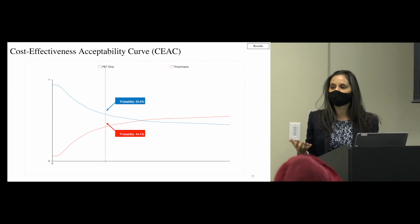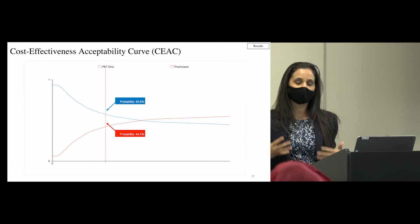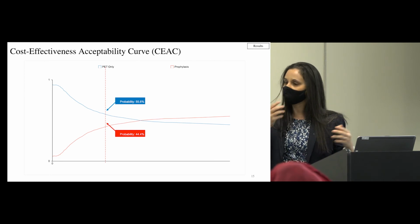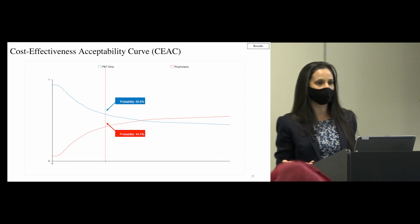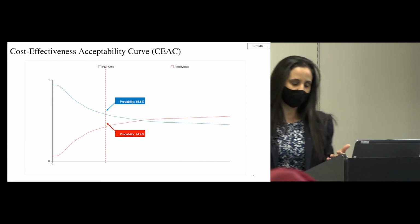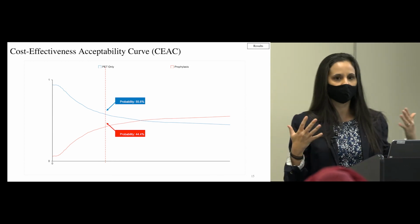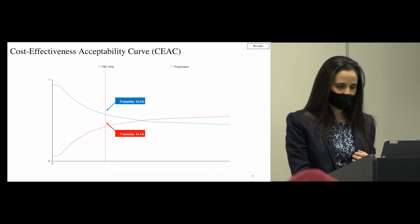So again, this means that there's a high level of parameter uncertainty in our model. It means that the data that went into our model are not quote unquote perfect data. There's a high degree of likely variance that's unaccounted for that we need to account for in this study and in future iterations of this model, meaning that we need to look past just a phase 3 clinical trial in order to have a more confident estimate of our results.